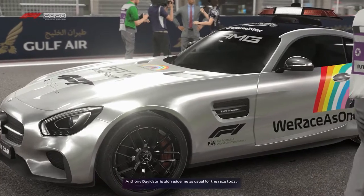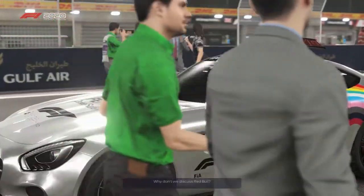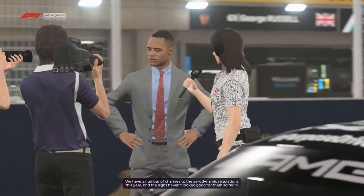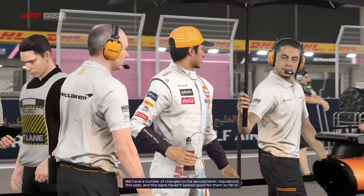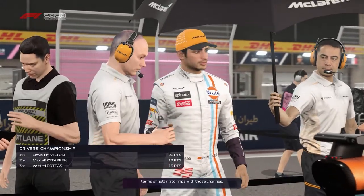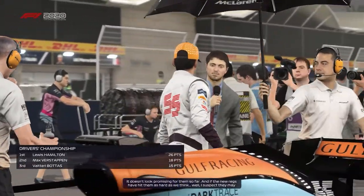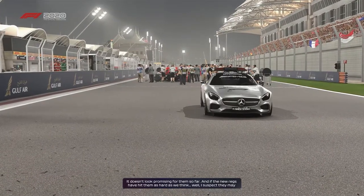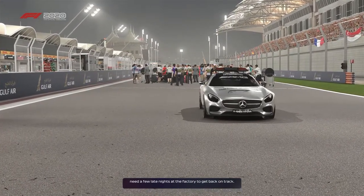Anthony Davidson is alongside me as usual for the race today. Why don't we discuss Red Bull? We have a number of changes to the aerodynamic regulations this year, and the signs haven't looked good for them so far in terms of getting to grips with those changes. It doesn't look promising for them so far. And if the new regs have hit them as hard as we think, well, I suspect they may need a few late nights at the factory to get back on track.